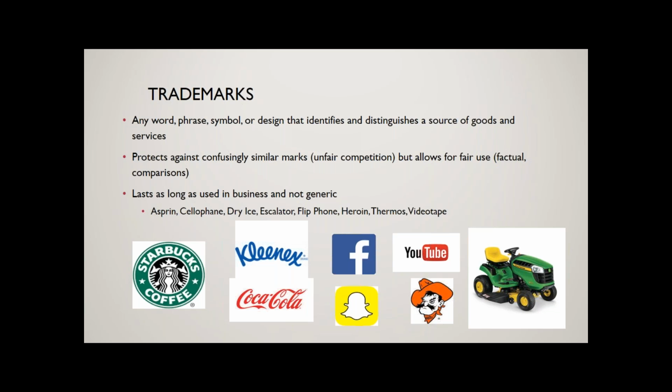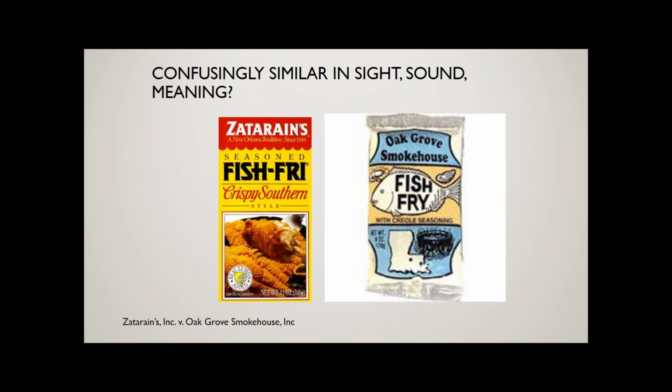The trademark rights last as long as you continue to use the mark and the mark doesn't become generic. And what that means is that so many other businesses are starting to use the mark in a similar way that you sort of lost that distinctive element, and it's no longer distinguishing your business as the only source of those goods. And examples of marks that have become generic over time are like aspirin, cellophane, flip phone, and videotape.